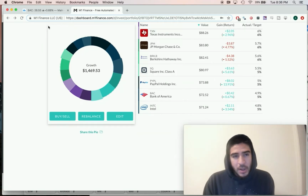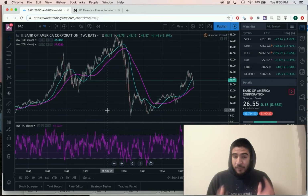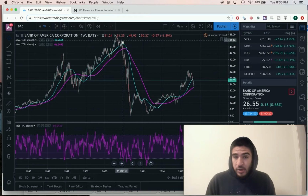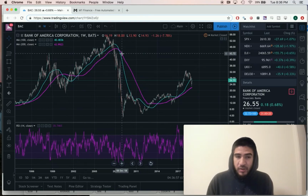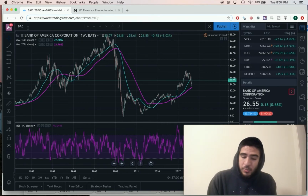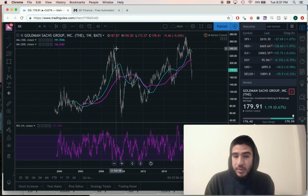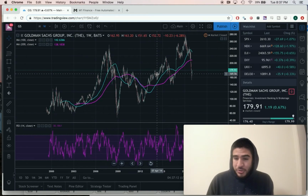So the next stock I want to talk about is Bank of America. Bank of America comes with a disclaimer. If you zoom out and you look at the 2008 highs, they currently sit at around $52 a share. So 52 or 55 or even 56 at some point here in 2011, and we currently sit at around 26.55 today. So that's also pretty similar to something like Goldman Sachs. Goldman Sachs, the 2008 high was here around maybe $240. And currently we sit at under $180.